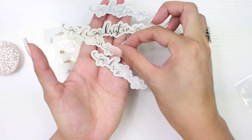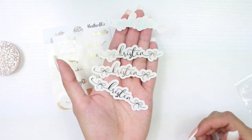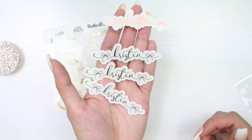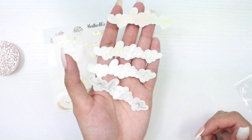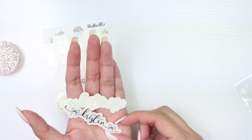She gave me my name cut and foiled on clear paper in every foil color. Look at that freaking hollow at the top. All I'm seeing is the hollow. All I see is that hollow. That is so cute. Thank you.